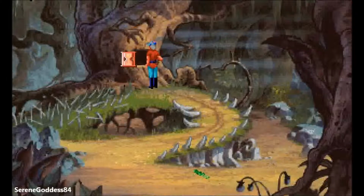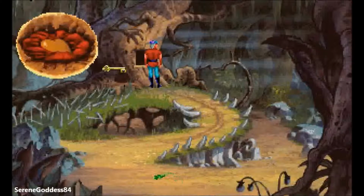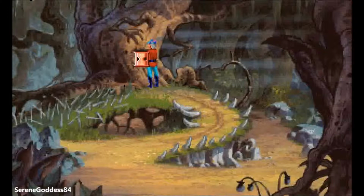Graham is charmed to find a little golden heart inside the door of the twisted old tree. Reaching into the little door of the tree, Graham extracts the little golden heart.